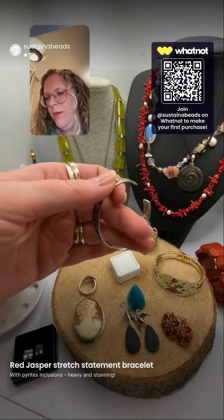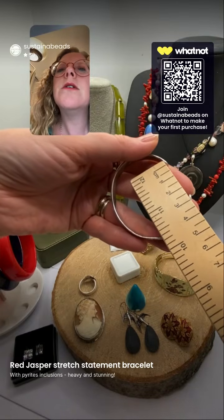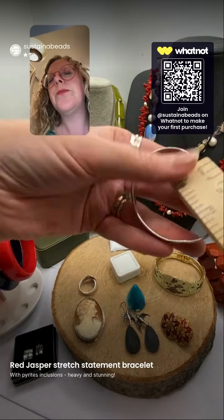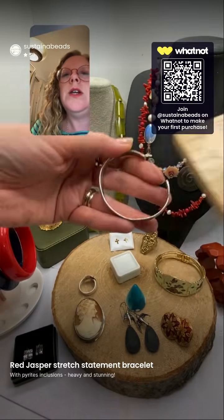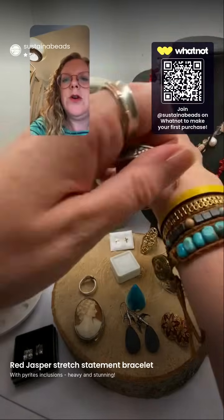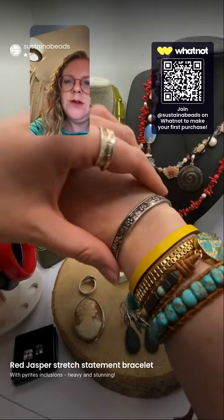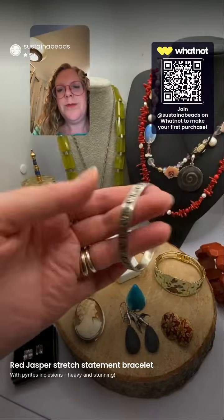But just to tell you what the opening is at the moment, 2.5 centimetres or an inch, but I think that's just where I've closed it slightly to try it on for the photos. Really pretty.